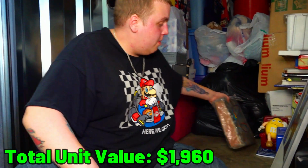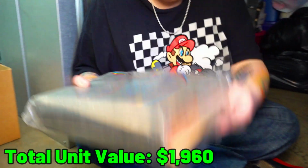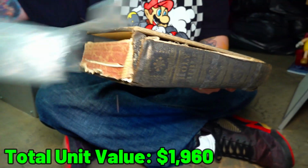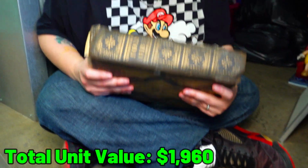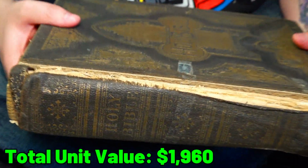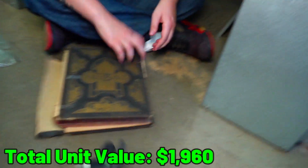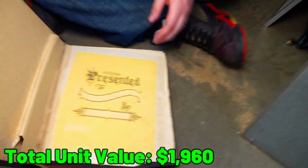While we're still on the ground, I'm going to look at one more thing, and that's this really, really old-looking Holy Bible here. Oh, wow. Look at the side of that. Why can't I think of the word for it? The binding? The binding, sure. Let's go with that. Let's open it up. Well, that's falling apart. It's really beat.